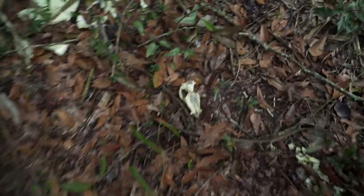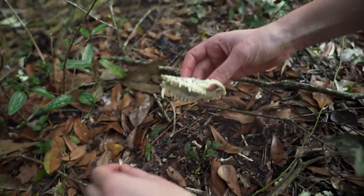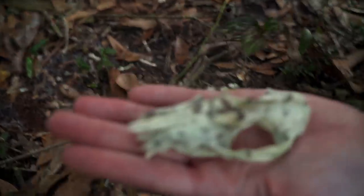Here's our first little dude. What? It's an opossum. No way. Look at those crazy teeth. Yeah. They are known for their big, long teeth. That's kind of cool. Right there. Here's his jaws.